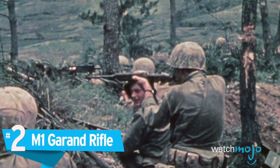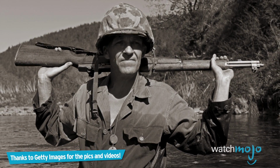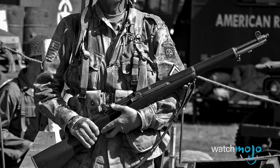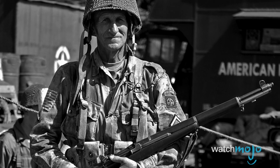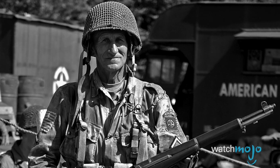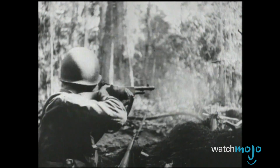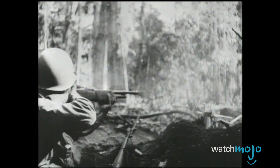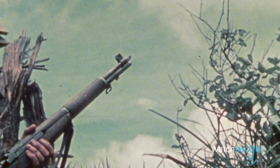Number 2. The M1 Garand Rifle. In a fight between a semi-automatic and a bolt-action rifle, there will only be one winner. The M1 Garand rifle was used exclusively by the American forces, providing a huge advantage against German and Japanese troops. Capable of firing 8 rounds without interference, soldiers equipped with the M1 Garand could simply do more damage than their bolt-action counterparts. The weapon's straightforward design allowed the combatant to easily maintain it.